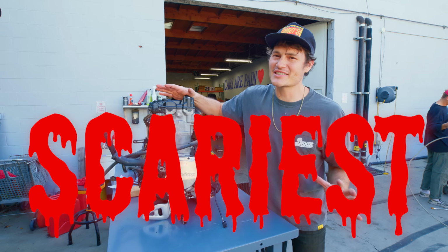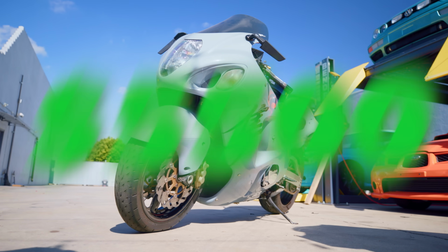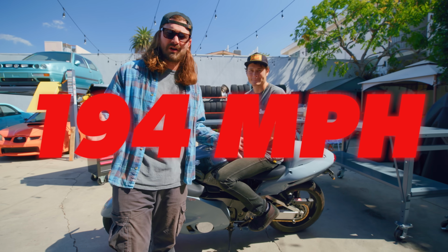This is one of the scariest motorcycle engines ever produced. Because it came from this motorcycle, the Hayabusa, known as being one of the fastest and scariest production bikes of all time, known for being too fast and indeed too furious. We bought this one for $5,500 and it'll do 200 miles an hour.